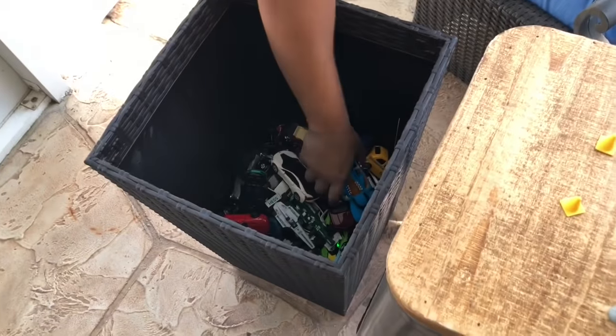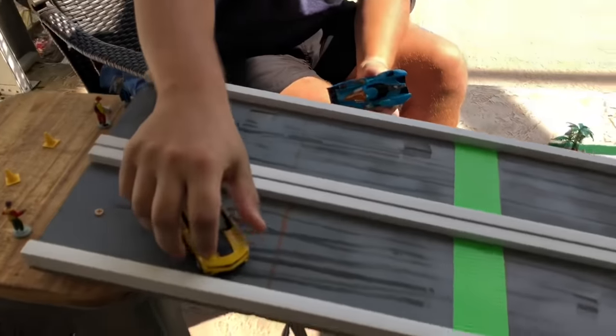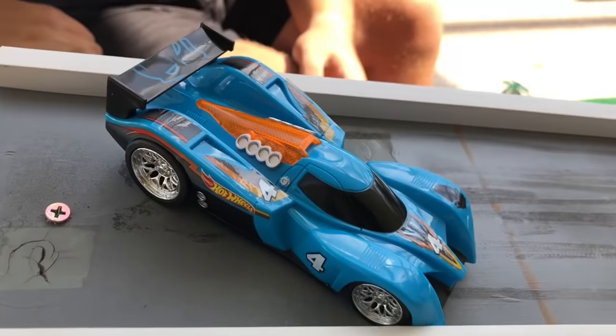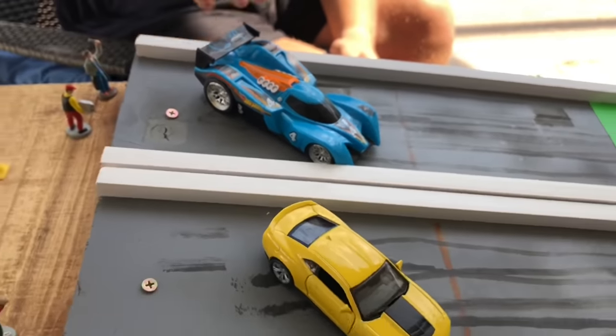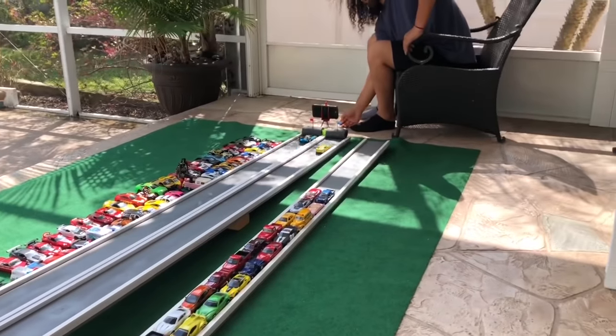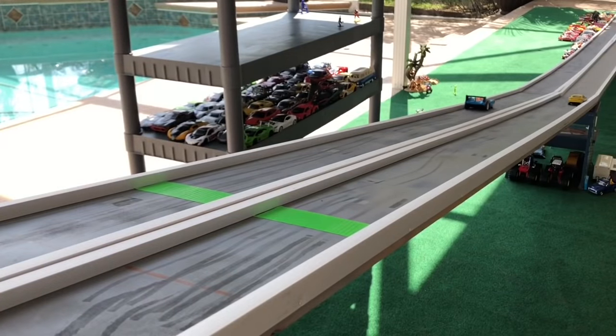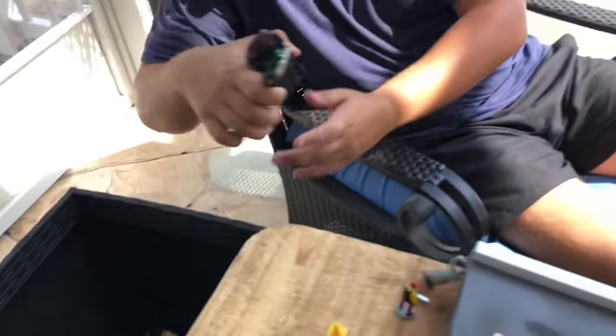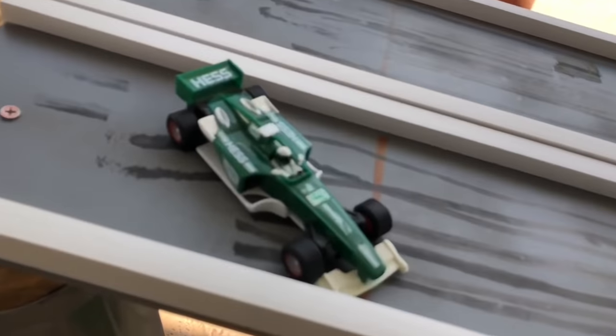Next two. Hey, Camaro ZL1 taking on 24 Hours from Hot Wheels. See who takes it. Marks, get set, go. The old one out front, here comes the Hot Wheels! Oh, man!